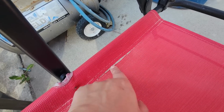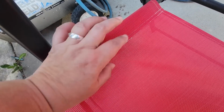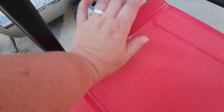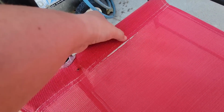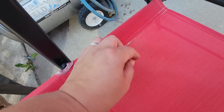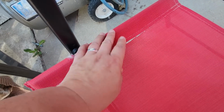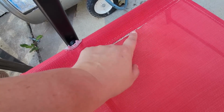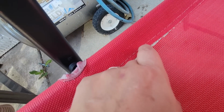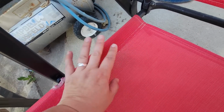Anyone have ideas of how to repair this? I wonder, can you melt it back together? That's probably not the best idea. I don't know, because it is vinyl, so it's plastic, it could technically be melted back together, but I don't know that that's ideal. Maybe I could do a combo of melting it and also just a simple stitch. That won't take long at all. What I don't know is what kind of string to use. I wonder if this is a vinyl-y, plasticky kind of string. Whatever I'm going to do, it's going to be something really strong.